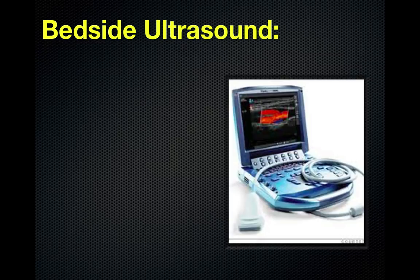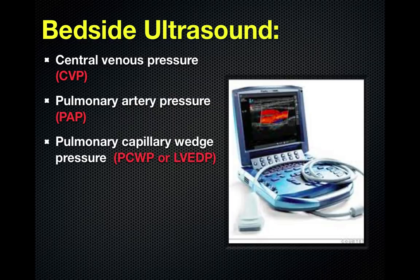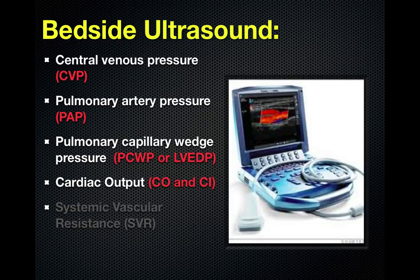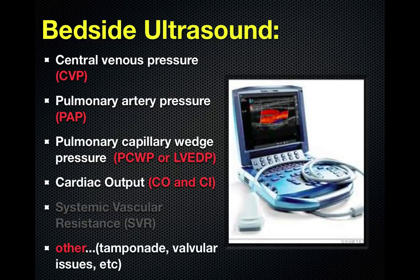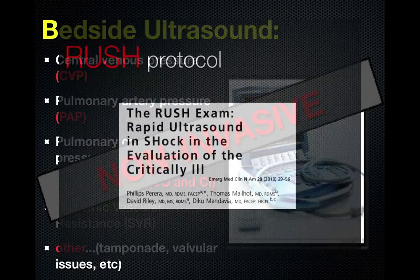And what can we measure with bedside ultrasound? Well, we can estimate the central venous pressure from the inferior vena cava collapsibility. We can estimate pulmonary artery pressure from tricuspid regurgitation. Pulmonary capillary wedge pressure and cardiac output can be calculated. Systemic vascular resistance can be calculated once you know the other parameters. And we can also assess for tamponade and valvular issues, pretty much the same things as a pulmonary artery catheter, and it has the added benefit of being non-invasive.